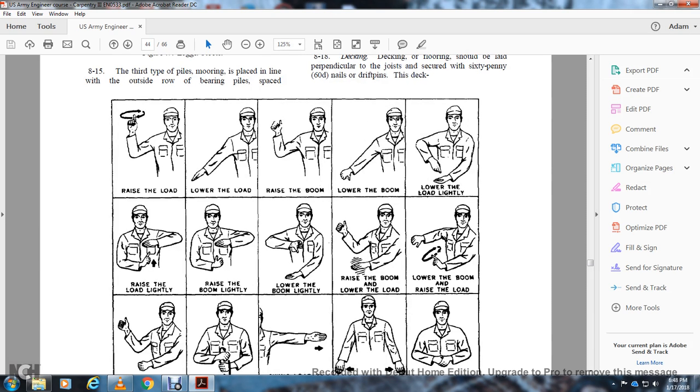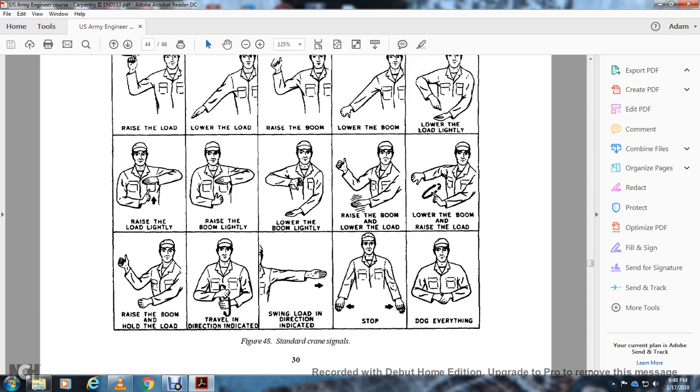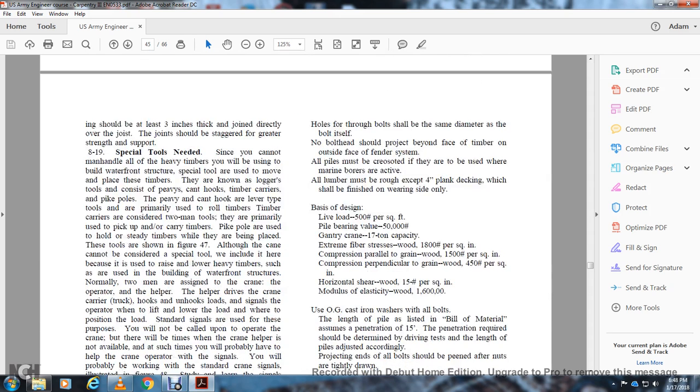Circle with the right hand, a perpendicular raised load, lower load is lowering the left hand, right hand, raise boom. Check out the visual signs. So these are standard crane signals.